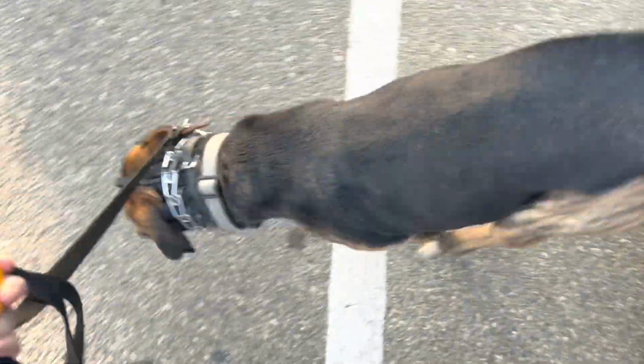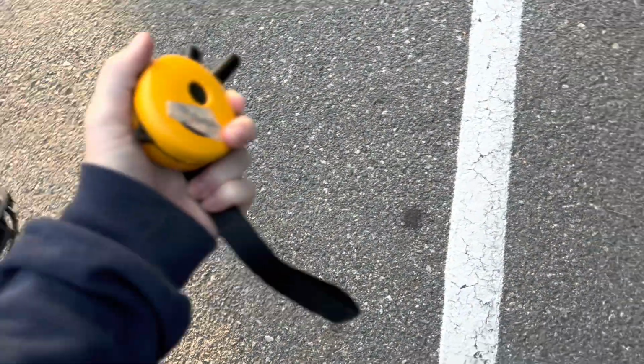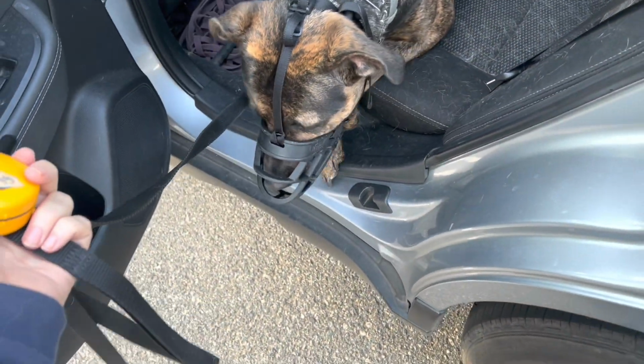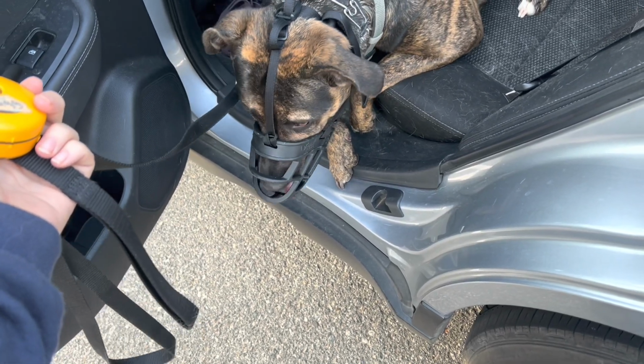Let's go. Here is us at a brand new park. That was actually 50% the speed of the first one I didn't get on video. And I was like, whoa, we got to go back in and do this again.